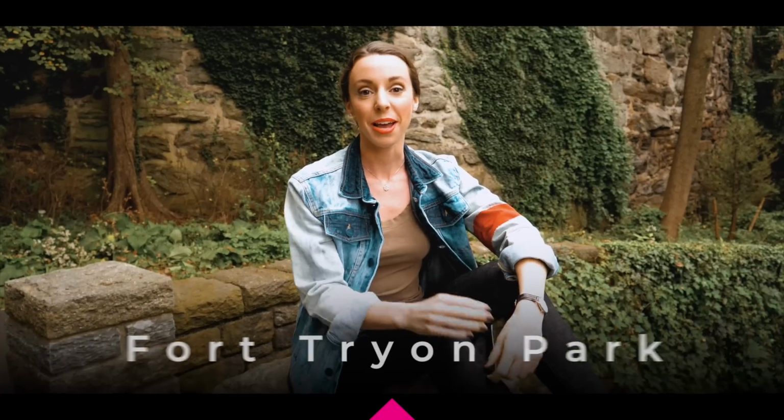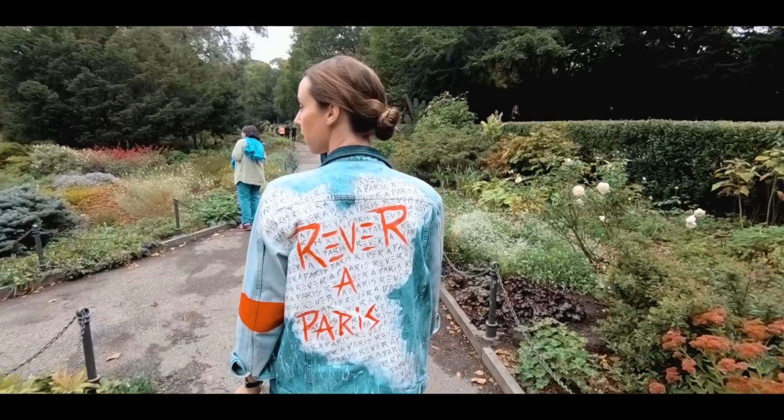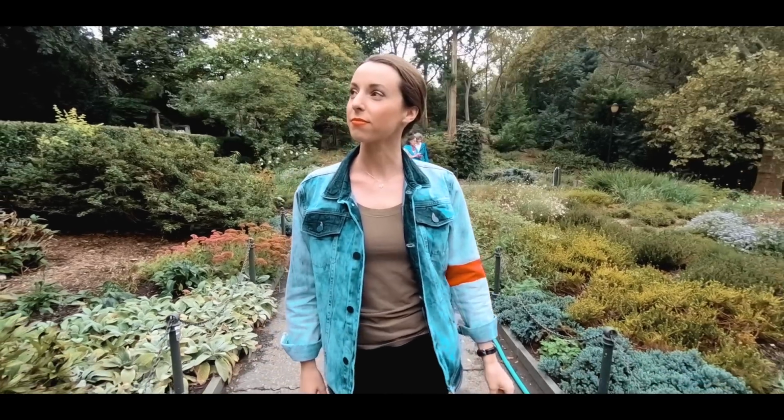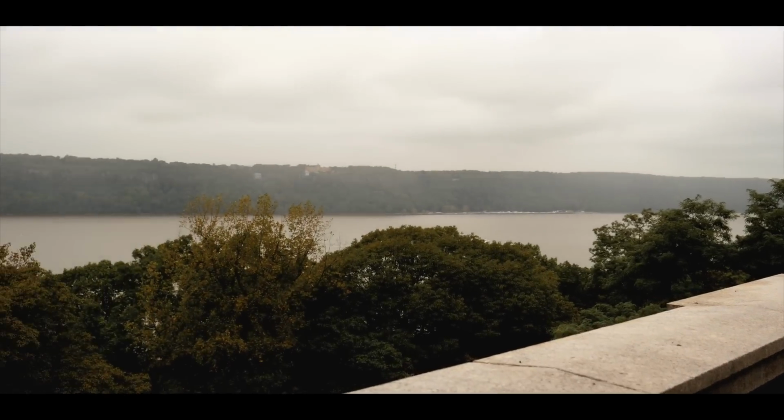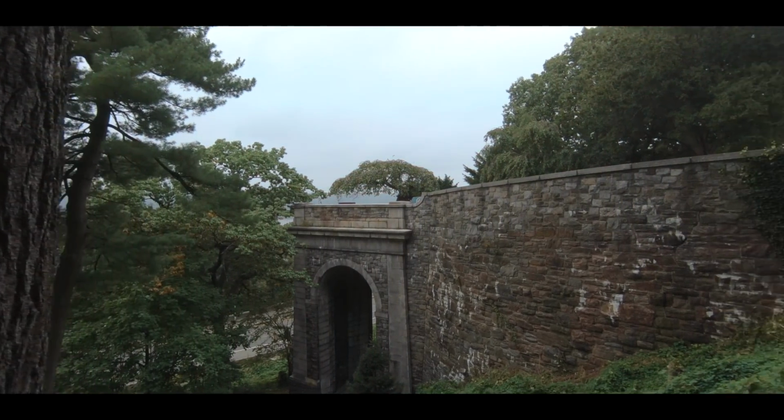If you bike all the way up the Hudson River Greenway, you'll end up here at Fort Tryon Park. This park was named after the fort that protected the Fort Washington area during the Revolutionary War, and it was designed by the sons of the co-designer of Central Park. Today, it is known for its beautiful landscape with rocky hills, and it overlooks the Hudson River. But the really special part about this place is the Cloisters, and let's go check that out right now.